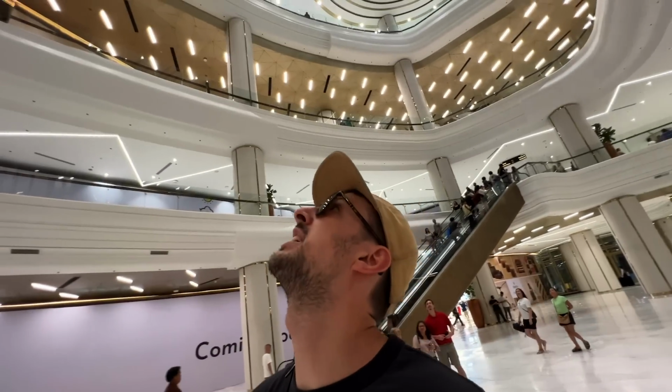Wow, this place feels huge and very airy, and I think that's because as you enter, the space just opens up to the high ceilings here. I think there's maybe a total of 5 floors, including the ground. 1, 2, 3, 4, 5, maybe even 6, I don't know. We'll have to check it out later.